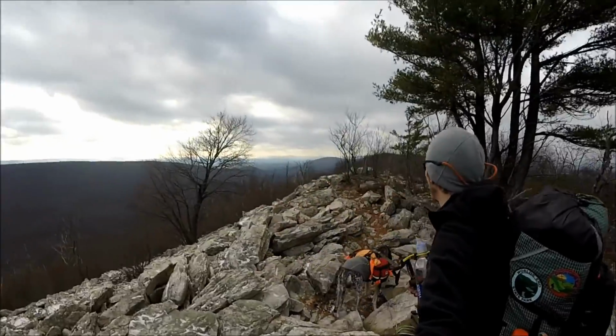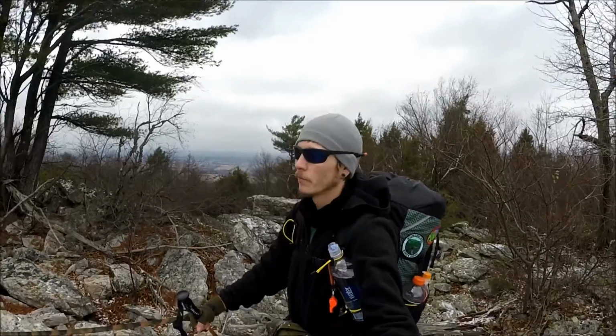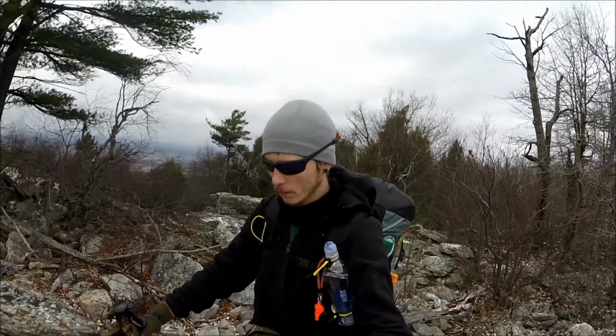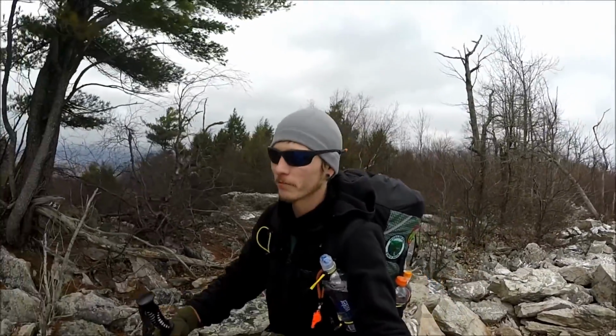Still all overcast in that direction. Man, is this just beautiful. I think this is where we'll end up finding a little place to sit down and make some food and take a break.